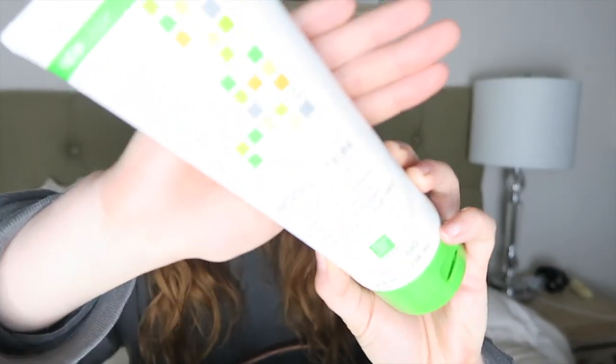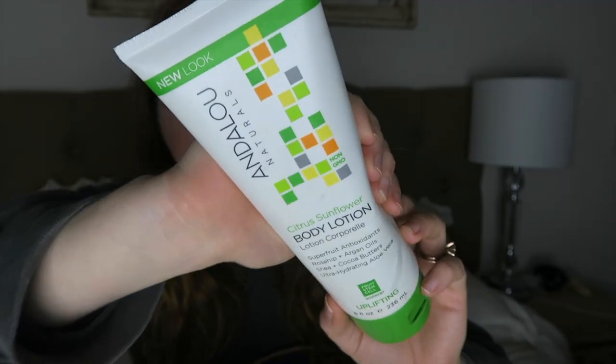And then I wanted to share with you guys my favorite body lotion for the daytime. It's, I think it's called Andalou Naturals body lotion in the citrus sunflower scent, and I just think it's the perfect, like, I'm awake, let's take on the day, I'm lotioned up, I'm ready to hustle, baby.